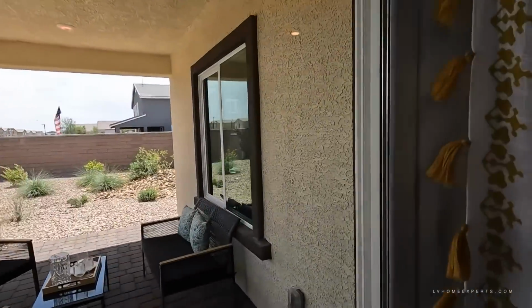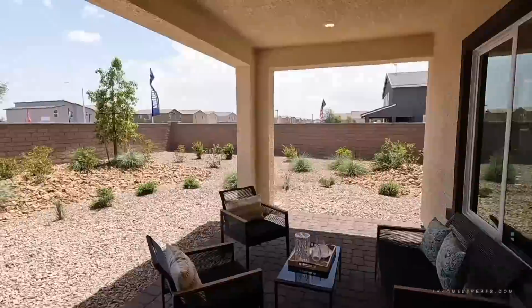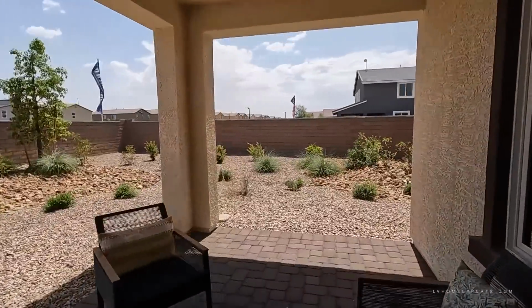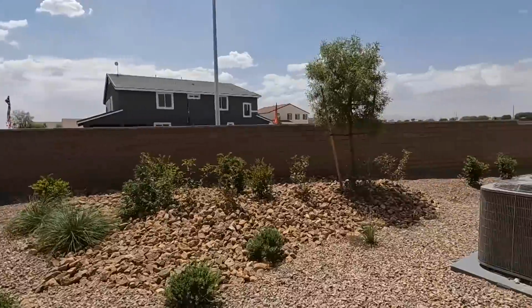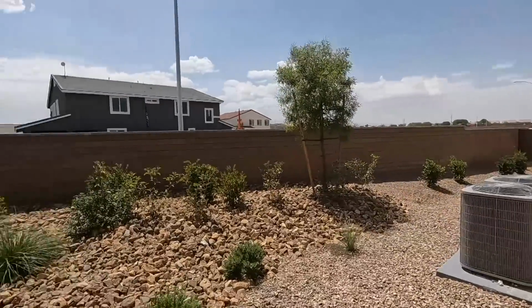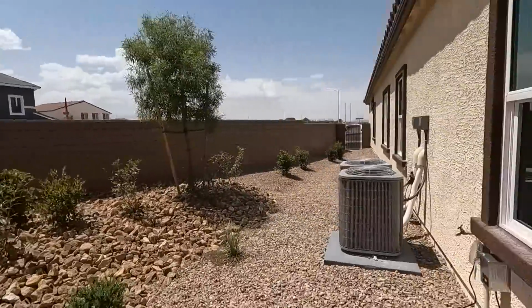Look at these lot sizes, man. Damn. Back door open. Look at this lot size. Definitely. Put an Olympic sized pool here. Oh, look, 2 AC units. That's perfect. Let's see what kind of brand this is.